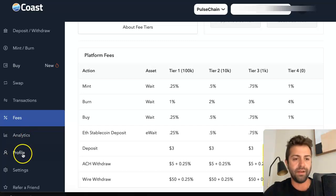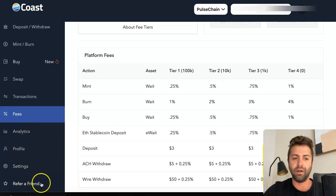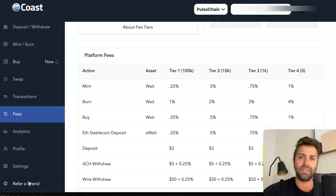So we do have analytics profile. There's a referral program as well. So if you want to make your own referral code and onboard other people, for example, my referral code is gainpulsechain.com. So whenever you sign up, not only do you get 5,000 free tokens, I get 5,000 free weight tokens as well. So there you have it, guys.